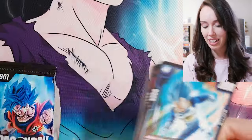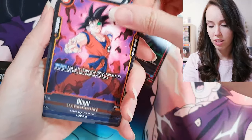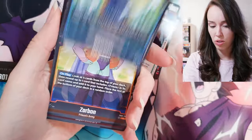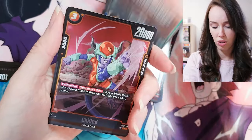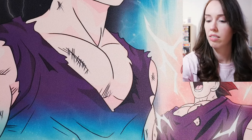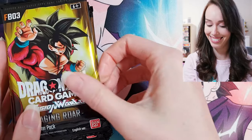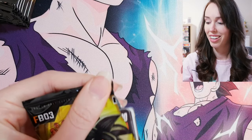Okay, so last pack for Awakened Pulse: Vegeta, Dr. Rota, Ginyu taking over Goku's body, Vardos, Instant Kamehameha, Gowasu, Zarbon, Kaba, Blade of Despair, ooh, what a cool name, Son Goku, and Chilled. So I'm assuming the right side of the box only has SRs in it. So, wow, okay, starting off really strong with Awakened Pulse. Raging Roar, you better work, baby.